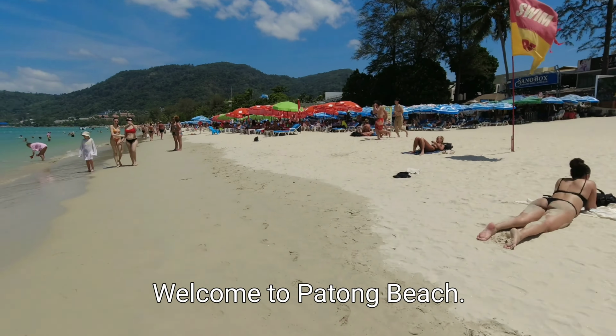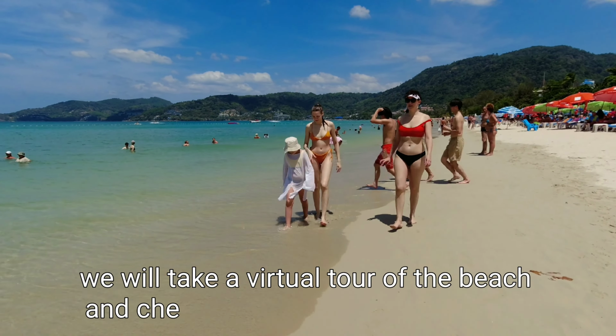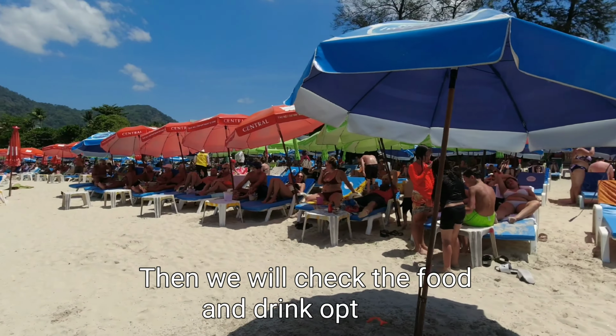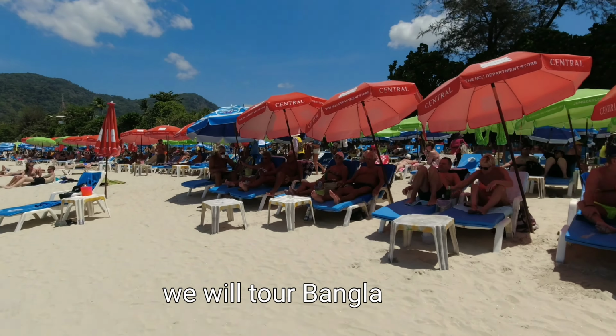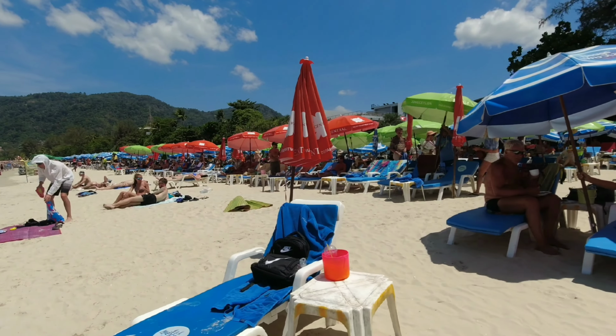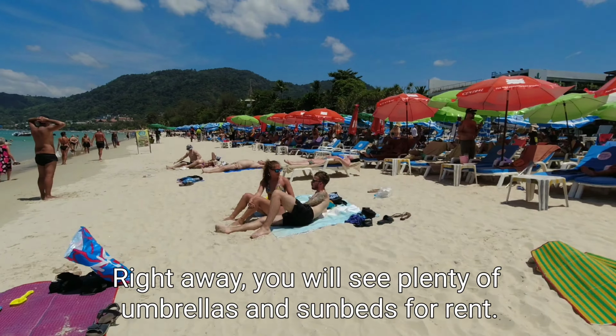Welcome to Patong Beach. Today, we will take a virtual tour of the beach and check the facilities and activities. Then we will check the food and drink options. And last but not least, we will tour Bangla Road, the hub of the nightlife in Phuket. Right away, you will see plenty of umbrellas and sunbeds for rent.